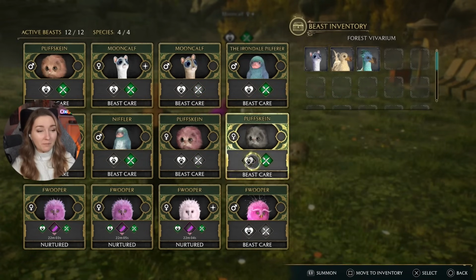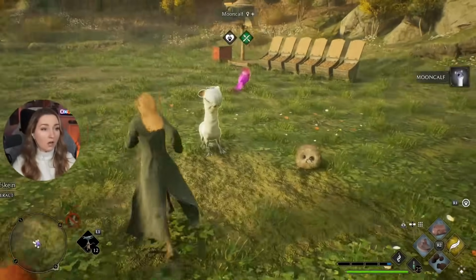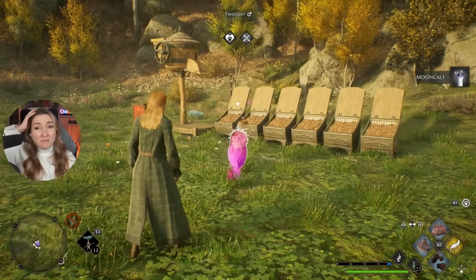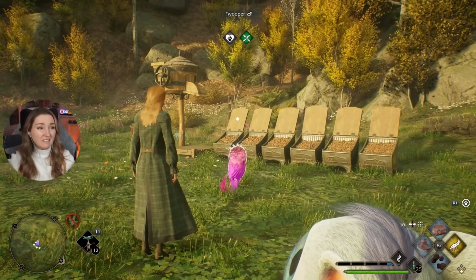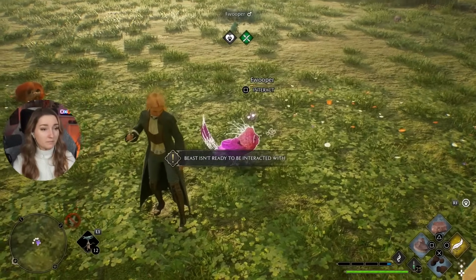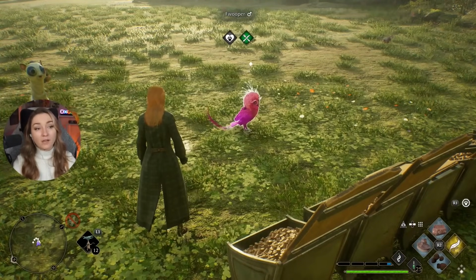There we go. We gotta make room for our new flooper baby. And then we're gonna go move the other babies to the other vivarium, and then everything will be fine with the world. Where is it? Oh, there it is! I still haven't named any of them yet. This is awful. This is awful. What kind of fur mama am I? Okay. Oh, it's still eating. Beast isn't ready. Okay, I can wait.